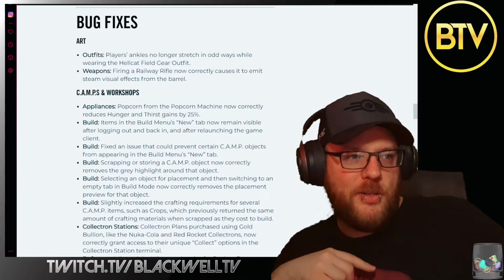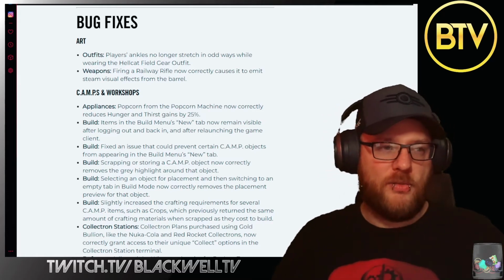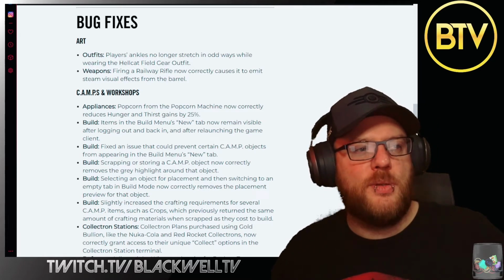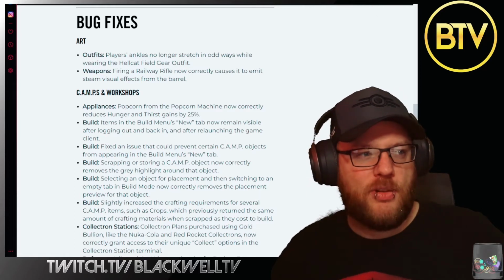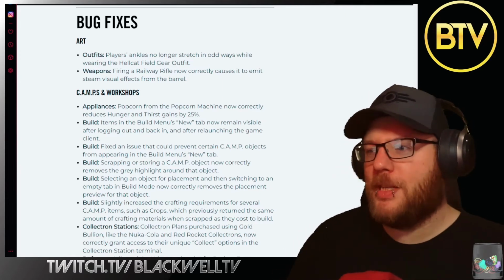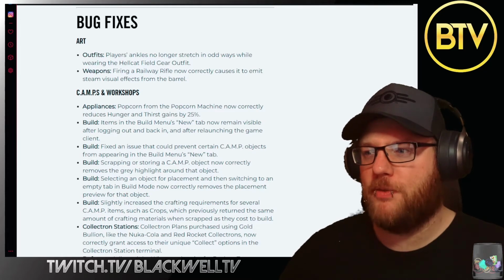Items in the build menu's new tab now remain visible after logging out and back in, and after relaunching the game client. Fixed an issue that could prevent certain camp objects from appearing in the build menu's new tab. Scrapping or storing a camp object now correctly removes the grey highlight around the object. Selecting an object for placement and then switching to an empty tab in build mode now correctly removes the placement preview for that object.